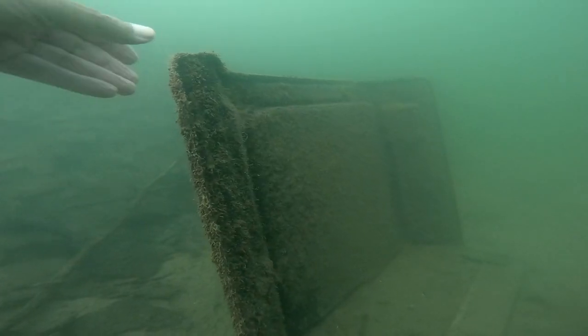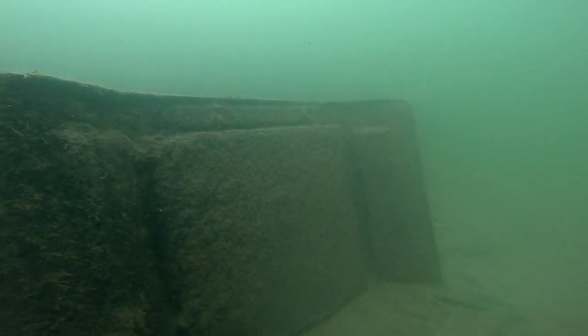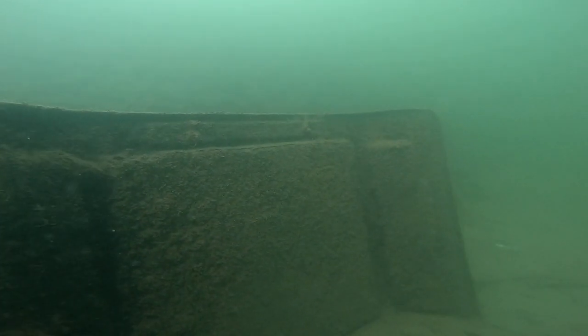About 30 yards behind the boat was the rear hood just standing up on the bottom of the lake. Amazing.